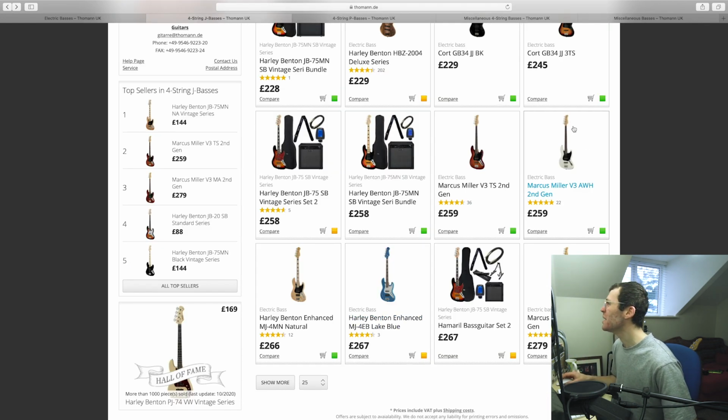Obviously, we've got a similar price range. We've got the enhanced Harley Bentons. Now with those, you are getting insane value for money. Click up in the cards if I remember to put it there. My review of the Harley Benton Enhanced series.